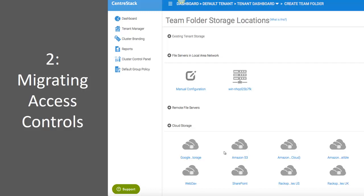So, as you can see in the screenshot, you have the options to create a team folder, our cloud equivalent to a file share, from a file server or from cloud storage. If you decide to leave the data on your existing file server, we will provide cloud-like access to it using the existing permissions on the file server. In other words, you've just created a private cloud with your file server as a VPN replacement.